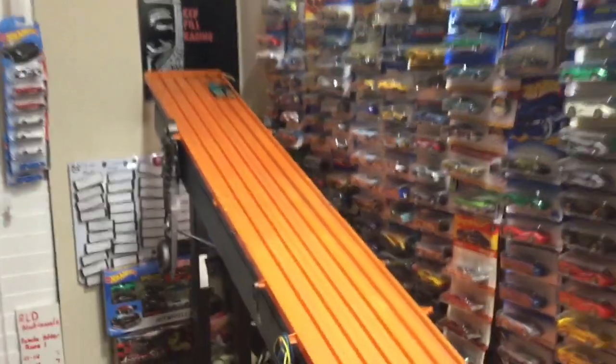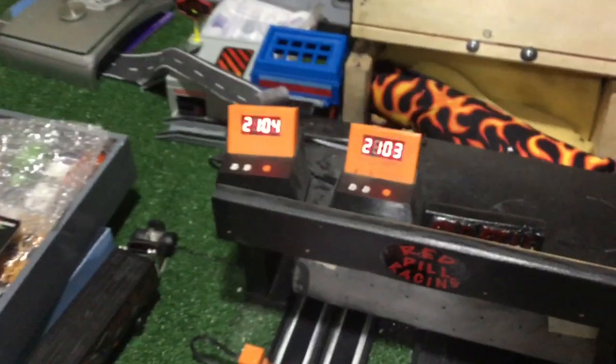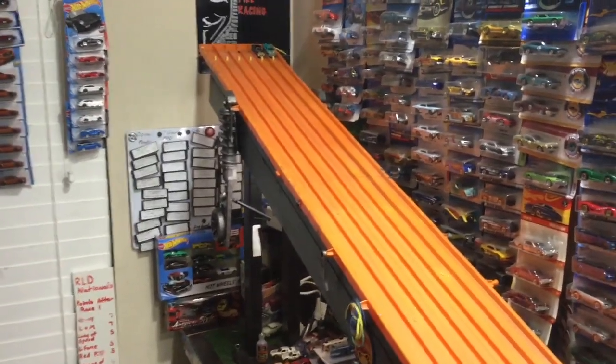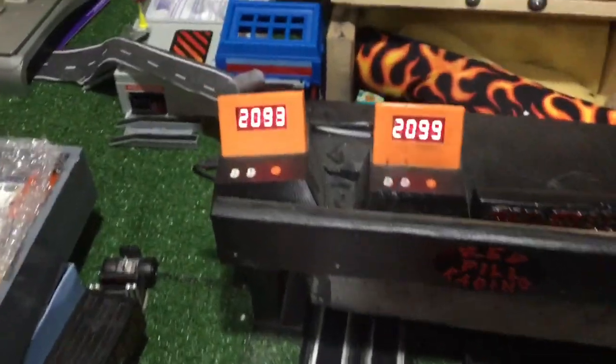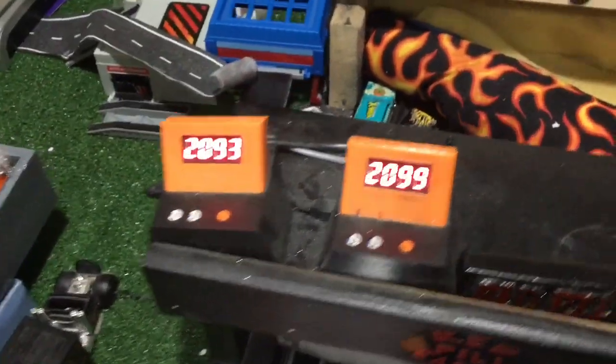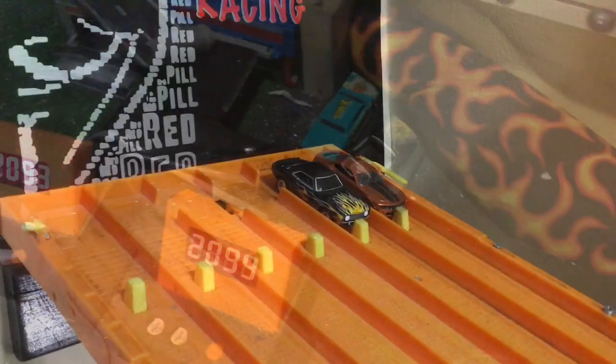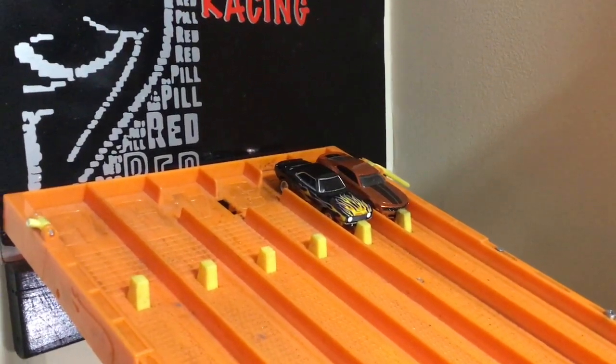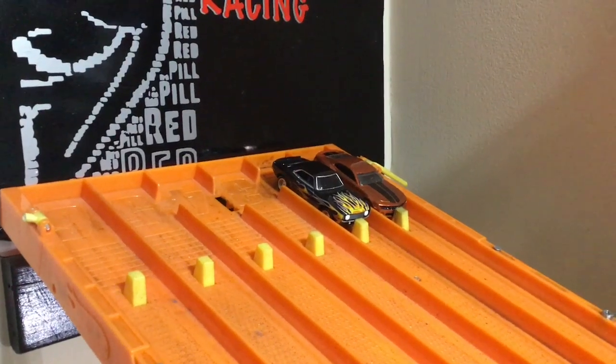Here we go. Loses. Swapped him up. He's got to win by more than 1/1000. Here we go. No, he is lost. Terrible. Well, that was disappointing, but it's kind of what I expected. It's a Johnny freaking Lightning. Good God. Terrible.